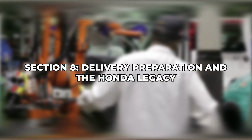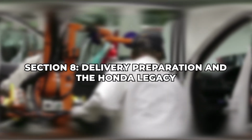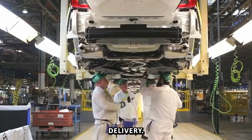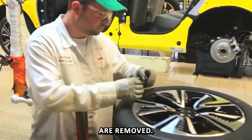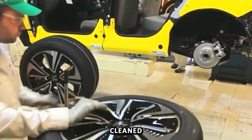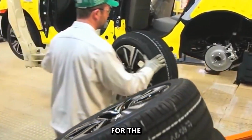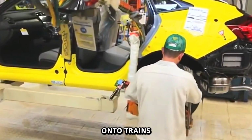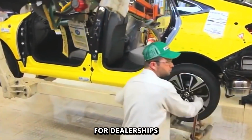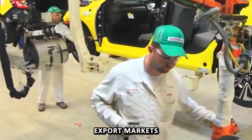Section 8. Delivery Preparation and the Honda Legacy. Cleared for delivery, each Civic receives final preparation. Protective coverings are removed, the interior is cleaned, and the vehicle is documented for the dealer network. From the Indiana plant, Civics are loaded onto trains and trucks bound for dealerships across America and export markets around the world.